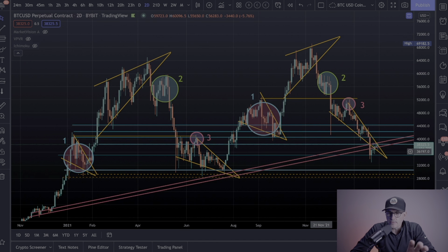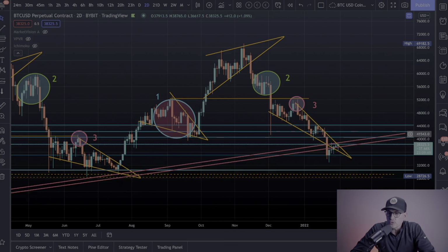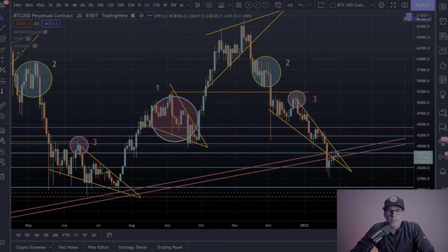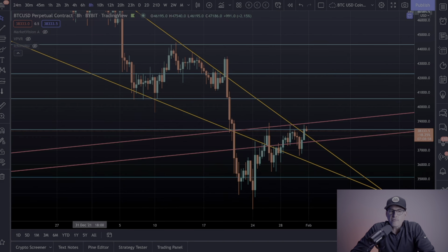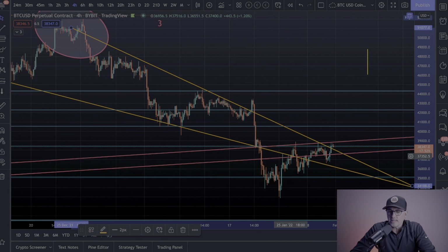So you can see here on the 2-day chart, a wider view of where Bitcoin is going. You can see it's rhyming from earlier this year. But now I'm going to go ahead and zoom into where we are right now. Let's go to the 4-hour here because you can see it better. Now, as you can see, we're forming kind of a classic W pattern.